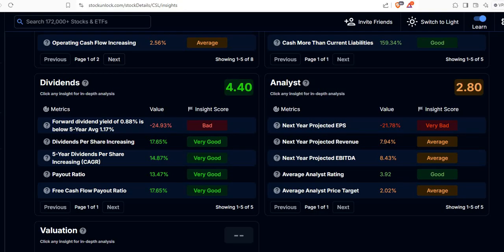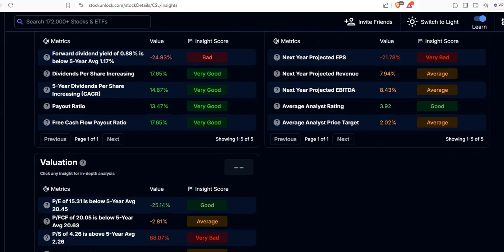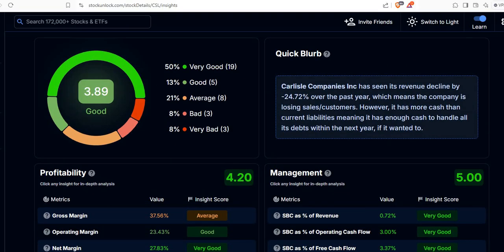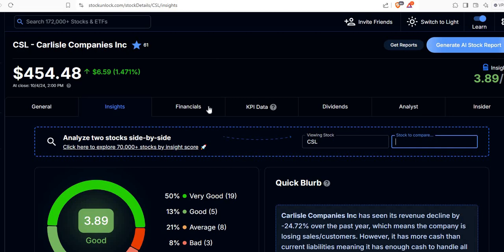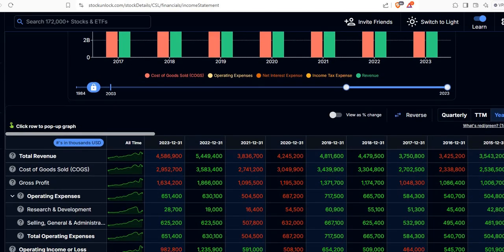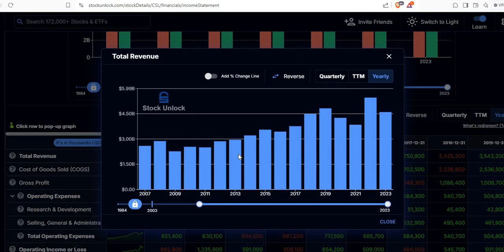Earnings are projected to go down a little bit next year. However, revenue is still projected to grow nicely. Dividend, I'll get into that later. It is below its historical PE by a lot, also below its historical price to free cash flow, which I'll get into. Getting into the financials here, if we look at revenue, they've grown revenue about 6% per year going back, which is decent. It's not great by any means, but there definitely is a clear uptrend.